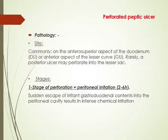Pathology. Ulcers which usually perforate are commonly found on the anterior aspect of the duodenum or the anterior aspect of the lesser curvature. Rarely, a posterior ulcer may perforate into the lesser sac. What are the stages of perforated peptic ulcer? 1. Stage of perforation.